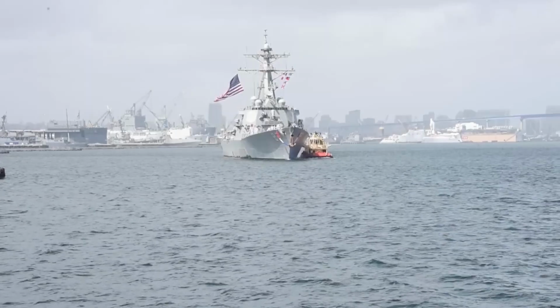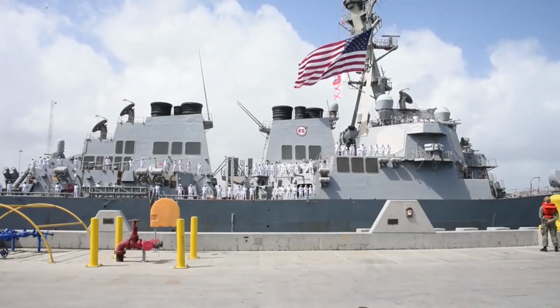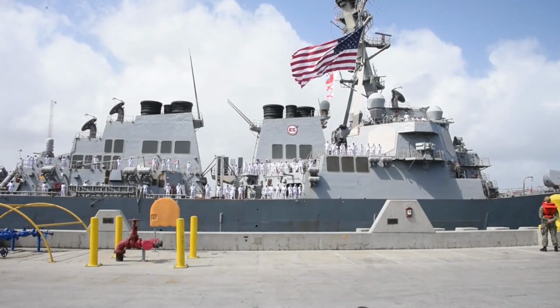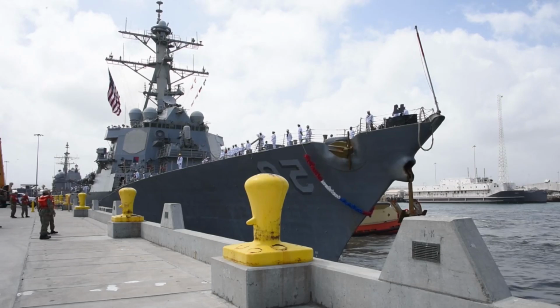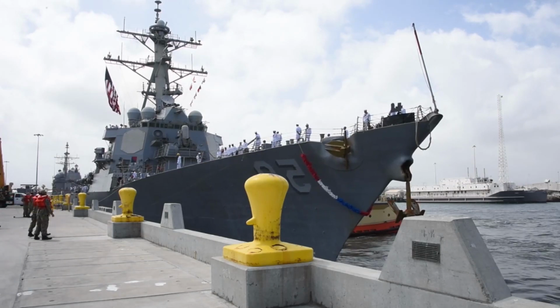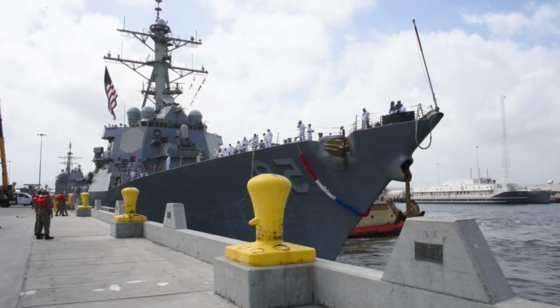Evolution of the Flight I to III Arleigh Burke DDGs. As one of the first 10 of the original 20 Flight I Arleigh Burkes, DDGs 51 to 71, the USS Russell is distinct in having no hangar to house an embarked helicopter, unlike the later Flight IIA and new Flight III vessels.